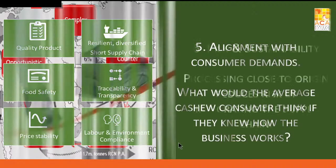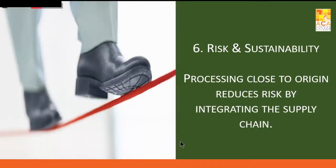Sixth point is the idea of risk and sustainability. The very simple point, if you process closer to the point of origin, the risk is reduced. And risk is a double-edged sword in this case. On the one hand, we know that the risk in the business and the sustainability of the business is increased and enhanced by processing closer to origin. But then we look at developments in African countries, and we look at the way risk is presented, and we look at the way risk is often overstated in terms of how the business runs.